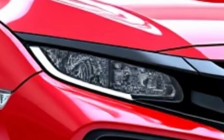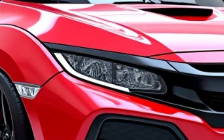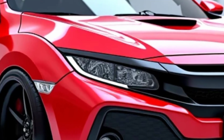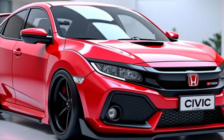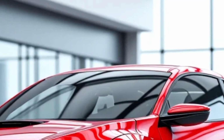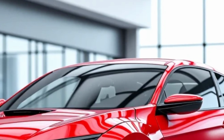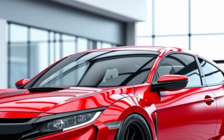Price. The 2025 Honda Civic starts at around $24,000 for the base LX trim and goes up to about $30,000 for fully loaded touring trims. With its blend of performance, technology, safety, and style, the Civic remains a top value pick in the compact segment.